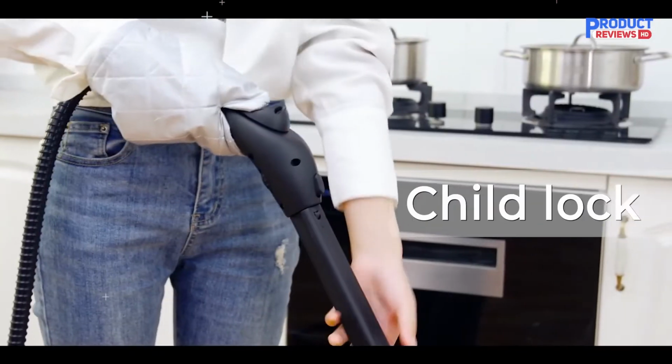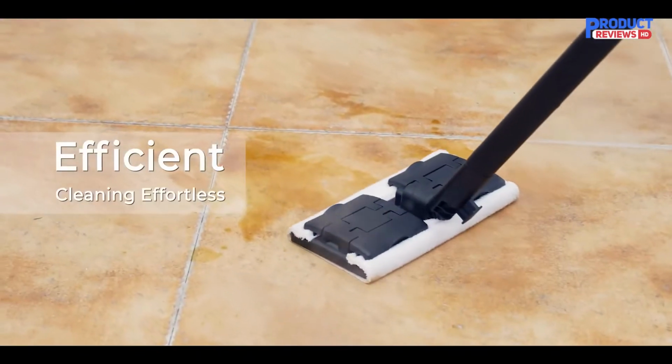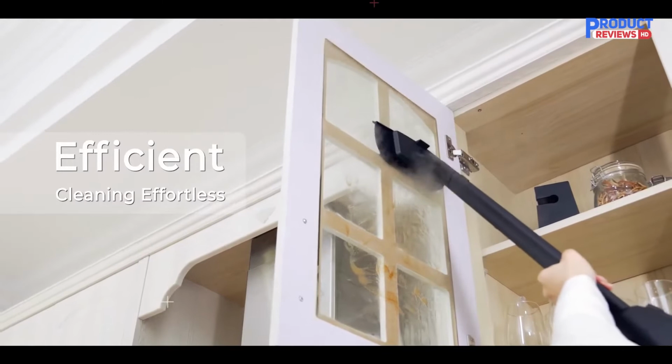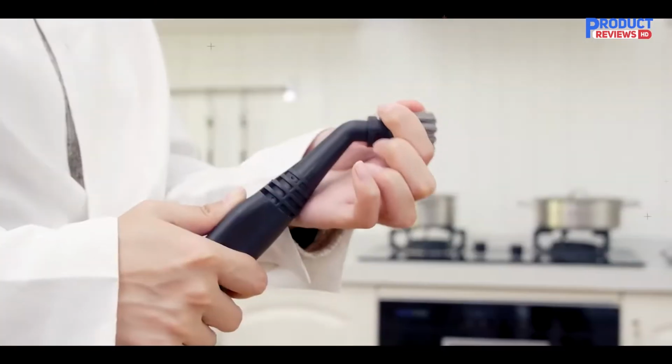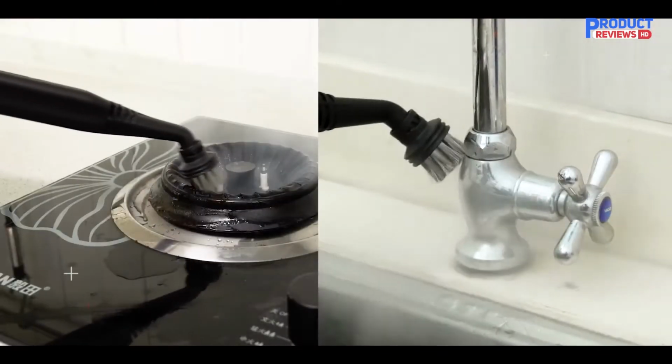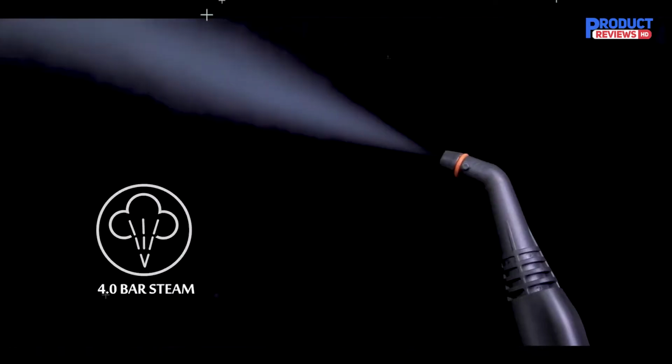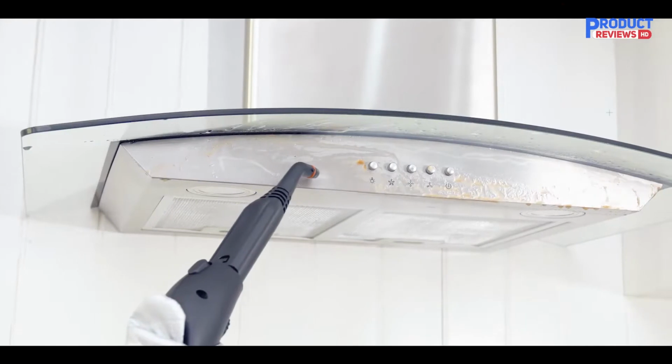Our first challenge for this cleaner was the soy sauce test on a tile surface. It took a little less than 3 minutes to dissolve the spill. Our tester gave it an effectiveness rating of 4 stars, noting that it'll take a pass or 2 to remove a wet stain, and you may need to use a sponge as well.